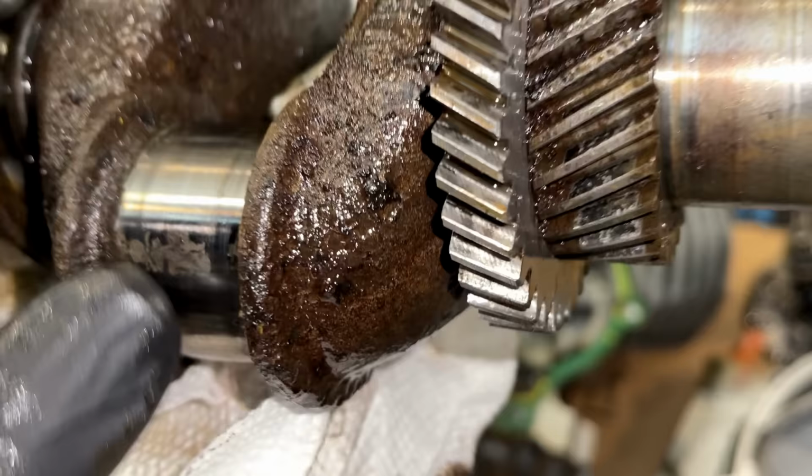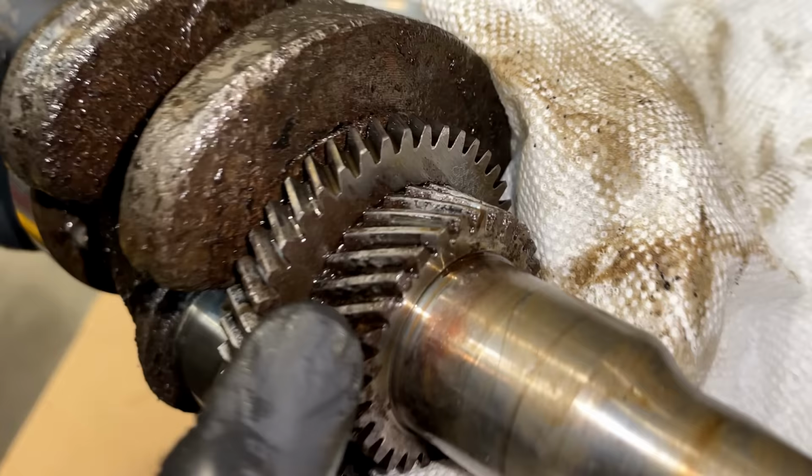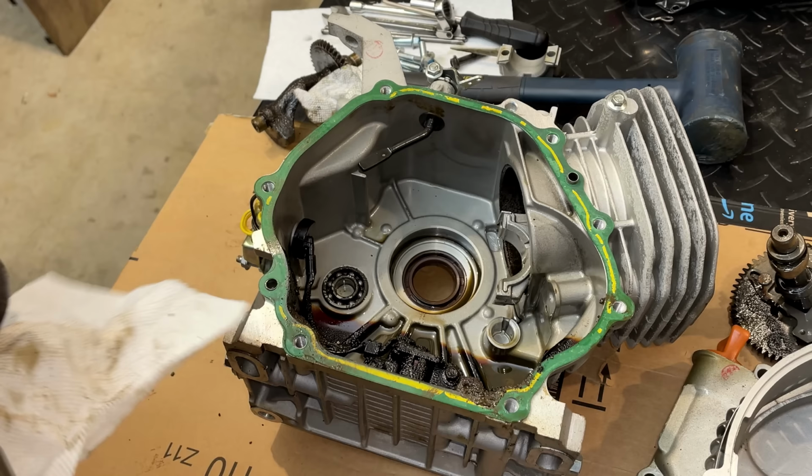Yeah, journal's not in good shape. We got some scarring right there, and really all around. These gears also look pretty chewed up. And the ball bearing, surprisingly, doesn't feel bad. I'm not sure how. Anyway, let's get a look at that piston.